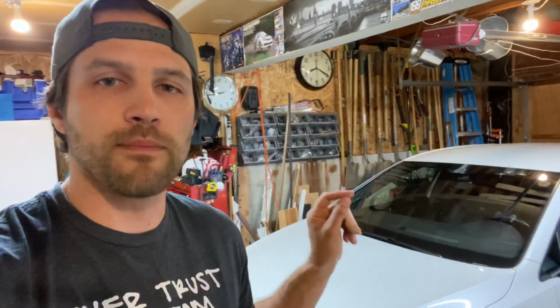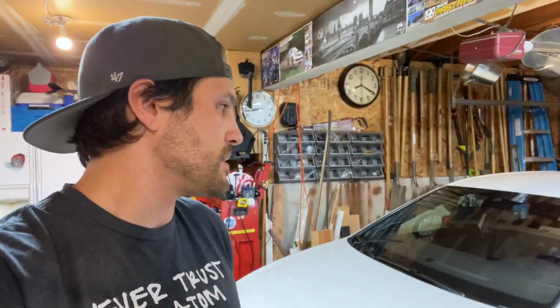All right, and if I haven't said it already, the cost to replace this windshield with Mark, this is the OE glass from Volkswagen, was $604, I think it was, plus tax. So it was like $665 total, I think. So I'm pretty happy with it. I'll end up running it through my insurance, and hopefully they'll pay for it. We'll see.